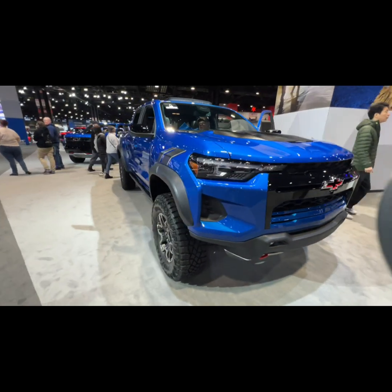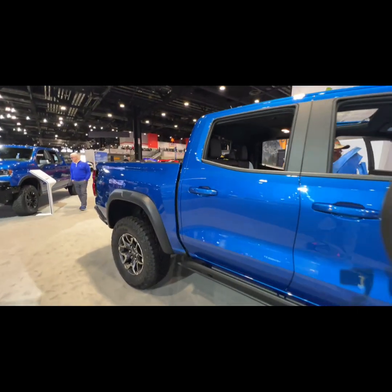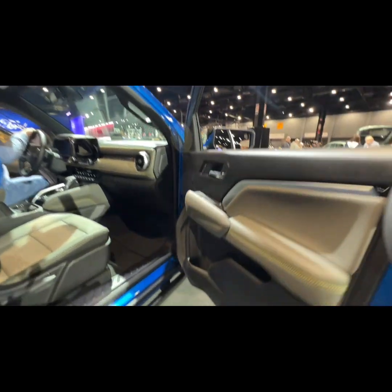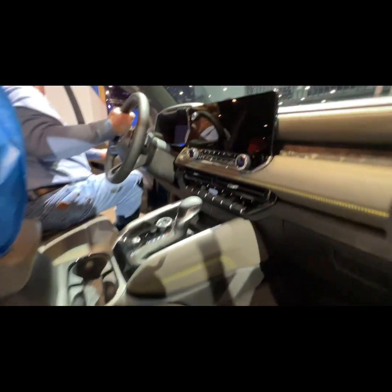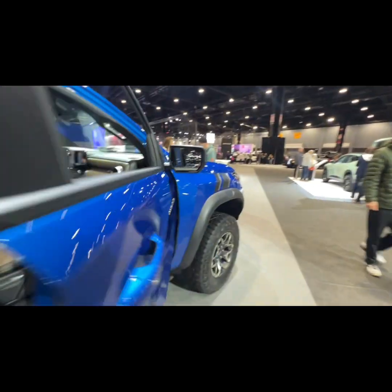CR2, these are nice. Okay. But I think nothing compares to the Ranger Raptor. Check this out. Of course, the Ranger Raptor is the most expensive one.